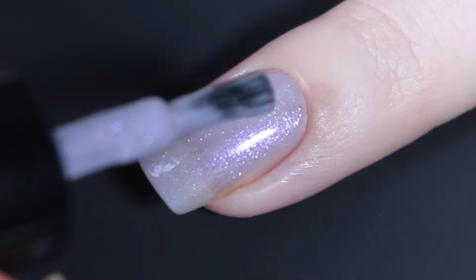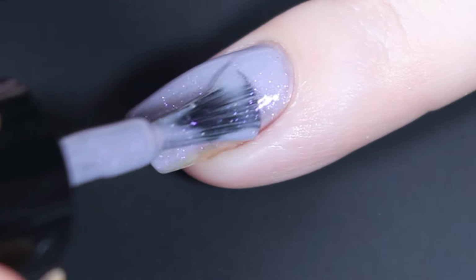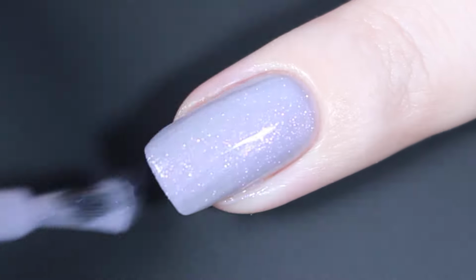Okay, for my second coat, I am going to do a nice thick second coat, and this brings this one completely opaque for me. I feel like if you did a thinner coat, you may need 3 coats, but that shimmer builds up really well, really quickly on the nail.